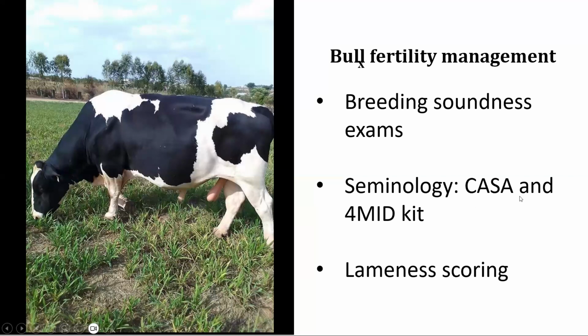CASA, it's expensive, so it's not very common in the field. But we have newer technologies that can be used, like the 4MID kits. Well, I'll talk about it next. Then lameness scoring. Lameness is important for breeding bulls, as lameness can affect the mounting ability of the bull. So it's important to detect lameness and treat it as early as possible before the breeding season.